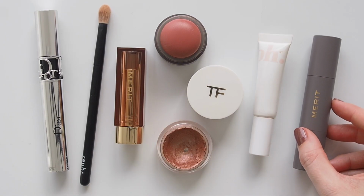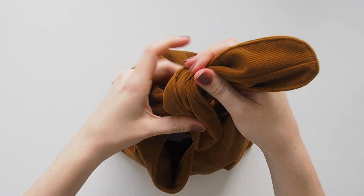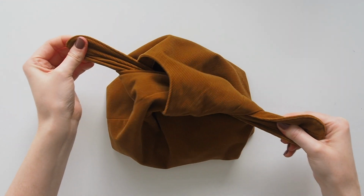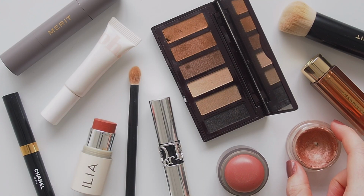After being mad about Merit's minimal creamy range for a while, it's been so exciting getting to work with them. I've heard from quite a few fellow signature lip fans lately, so let me know your favourite shades or formulas.